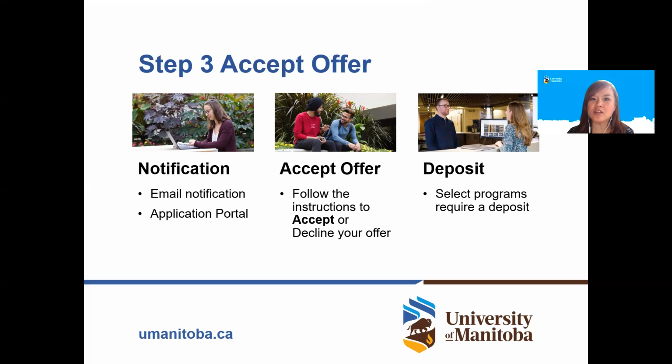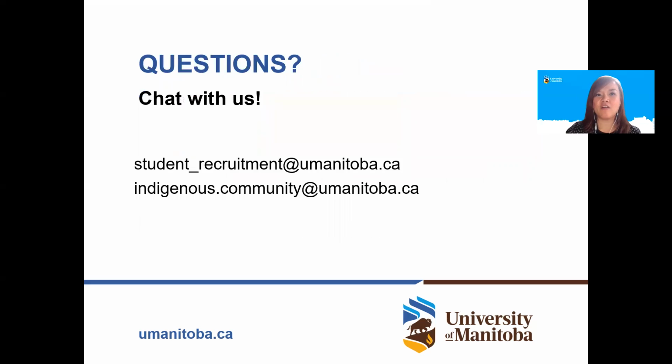We want to make sure that you follow the instructions and respond, accept or decline your offer by the acceptance deadline indicated on your letter of acceptance. It is important to note that in some programs, a deposit is also required as part of the acceptance procedure. So if you see in your letter of acceptance that you're required to pay a deposit and also accept the offer, you have to do both, okay?